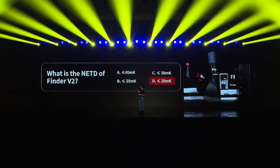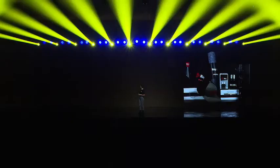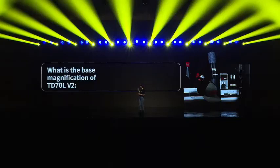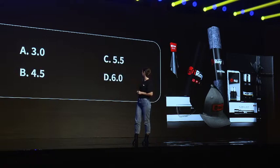And the correct answer is D. Finder V2 has a NETD of sub 20 millikelvin. The names have been shown in the comment. Congratulations! So, the question for this round is, what is the base magnification of TD70LV2? A. 3.0, B. 4.5, C. 5.5, and D. 6.0.